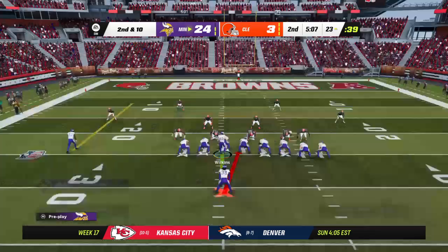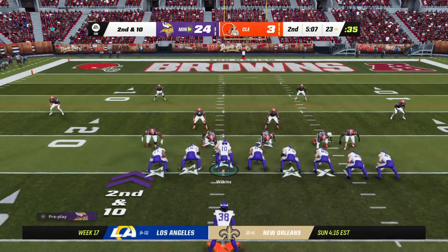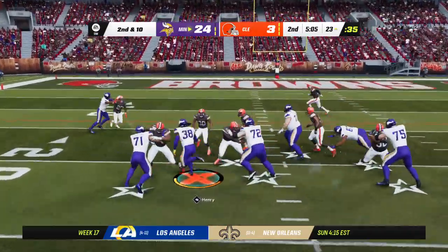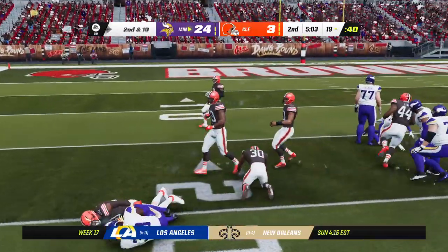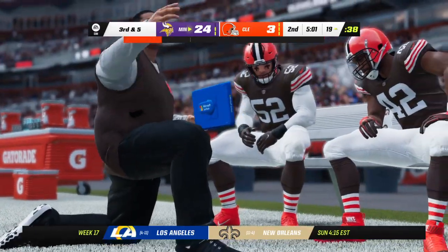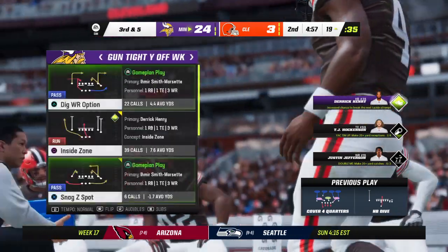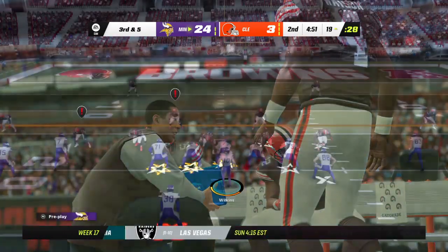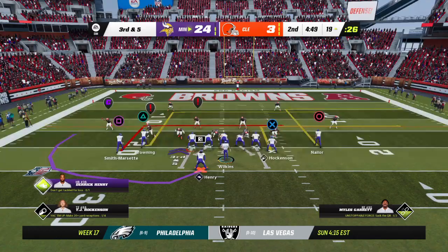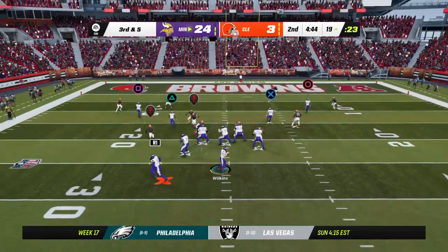So not successful there on the challenge, and he'll have to be careful from here on out because he'll only have one challenge remaining. On 2nd down, here's Henry, and he'll get about 5 here as he'll take this down inside the 20-yard line. That 2nd down play call was not to pick up the 1st down. It was to accomplish what they did to get them into a manageable 3rd down because they had an incompletion on 1st down, so they were behind the sticks, so to speak. They needed to make up some ground, and they did.